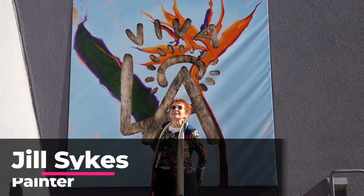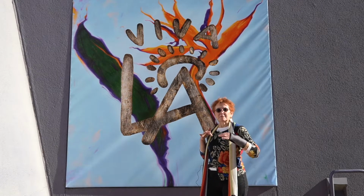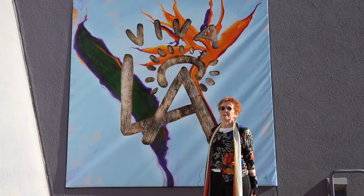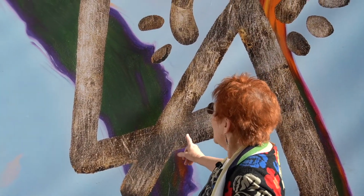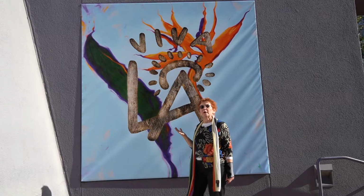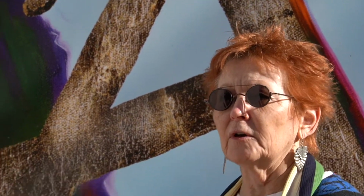Hi, my name is Jill Sykes. I'm a painter here living in Los Angeles. The medium I used for this work is oil paint on canvas. It's the Bird of Paradise, which is the official flower for the city of Los Angeles. And Andre had laid out where he wanted the logo to be on the canvas already. So I wanted mine to be gold, and I had to figure out a way to make that happen over the paint. So I painted the entire flower, and then the logo is in gold leaf right on top of the paint.